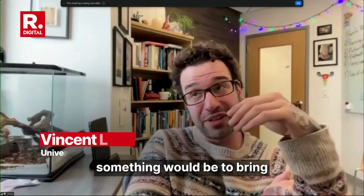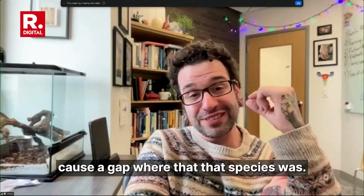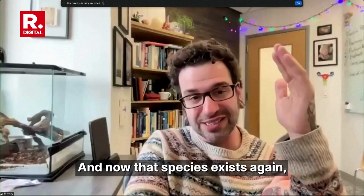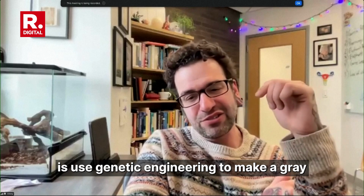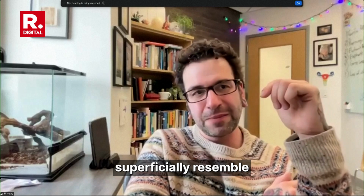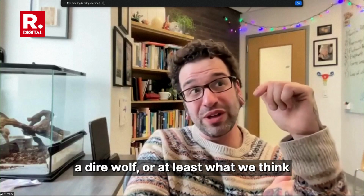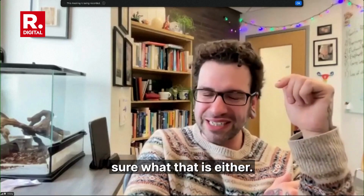While most experts have hailed Colossal's efforts, some critics have raised concerns. To de-extinct something would be to bring that evolutionary lineage back into existence, and that would cause a gap where that species, there's a gap when it isn't, and now that species exists again. What they've done is use genetic engineering to make a gray wolf superficially resemble a dire wolf, or at least what we think dire wolves might have looked like, because we're not really sure what that is either.